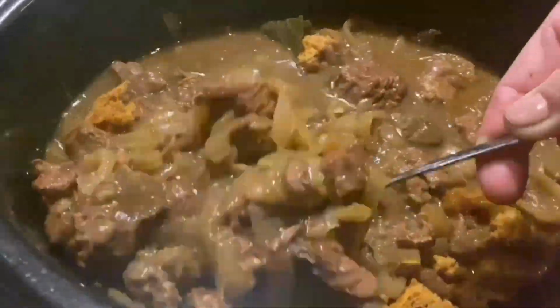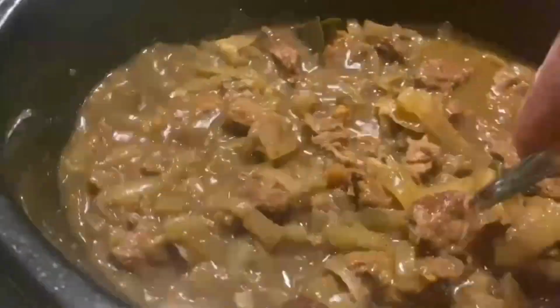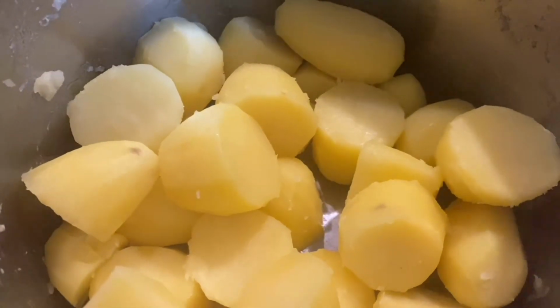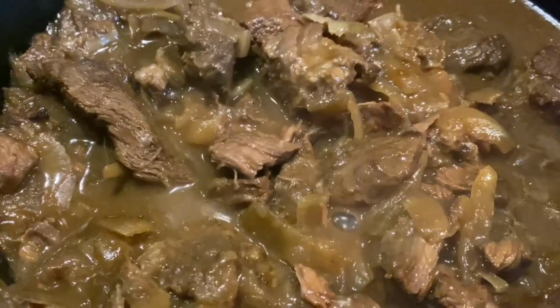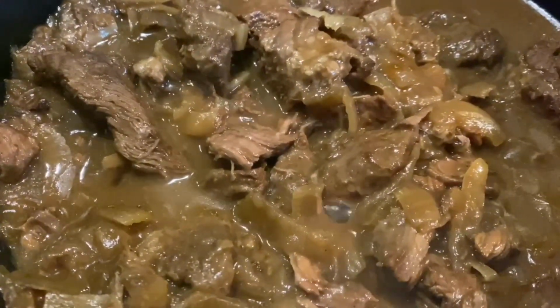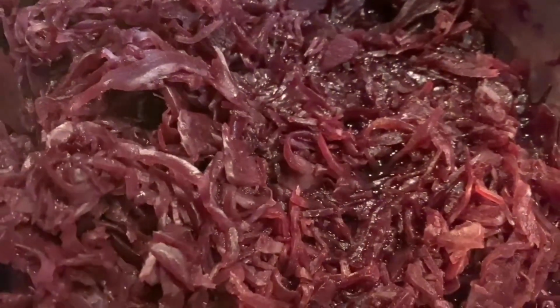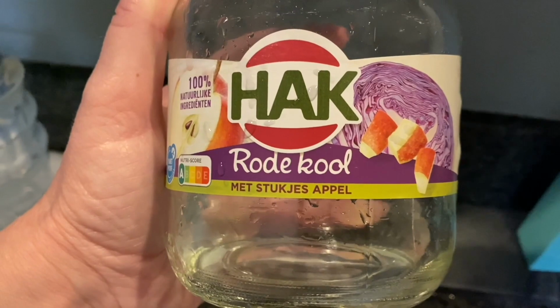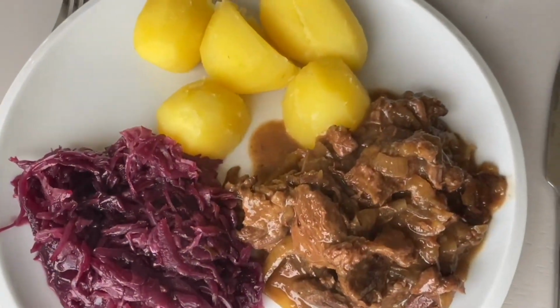So I served this dish the traditional way with boiled potatoes and red cabbage. The red cabbage comes from a jar this time. On a weekday, you just can't do it all. And I really like this brand of red cabbage. It has these little pieces of apple in it, and I love it. It's really sweet. You can also serve it with mashed potatoes and a salad if you like.